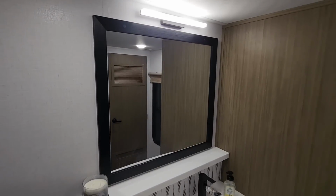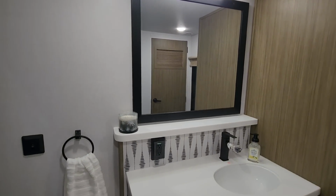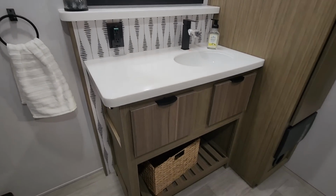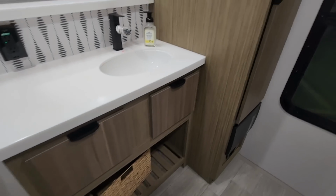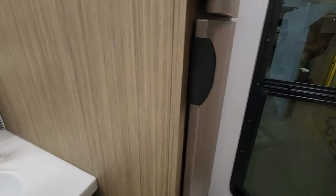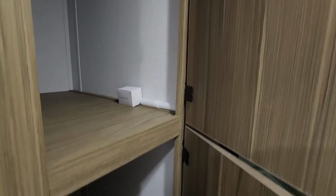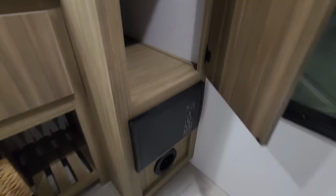Mirror above. Nice LED lighting above that as well. Plenty of light inside of the bathroom. Area to hang a towel. Then you have your drawer storage, and beneath it you have a rack storage, so you could put more towels or more toiletries, whatever you need to put right there. Then you're going to have some storage back here. Plenty of room in here for any extras you may have. Again, towels, toiletries, things like that. And you can kind of use it as extra storage as well.